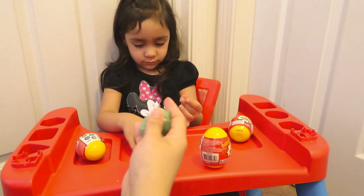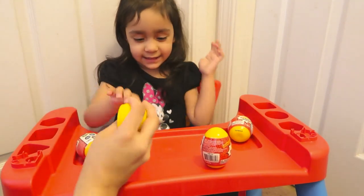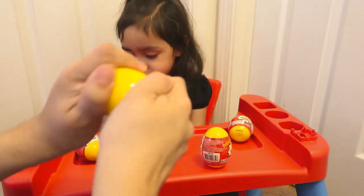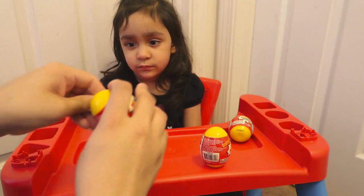Okay, let's try a different color. Let's put this one in here. Let's open another one. The eggs. This is really cute. So we're gonna just put it back in the egg. You wanna open this one? Okay. Let's see if we get the rare one.